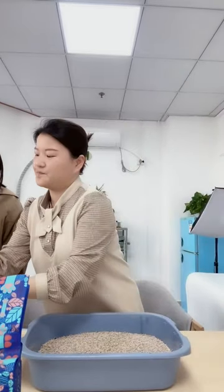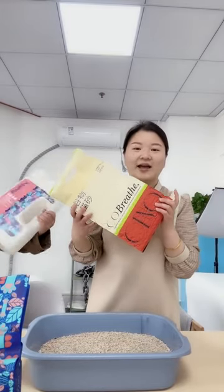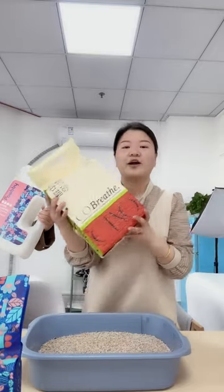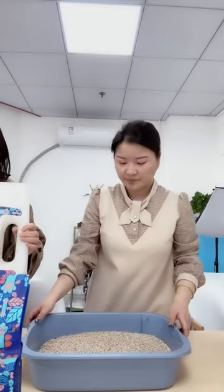Yes, and we have another one we call a brick pack. It looks like a brick. It's very square. Yes, we have very many customers in the domestic market with this kind of packaging.